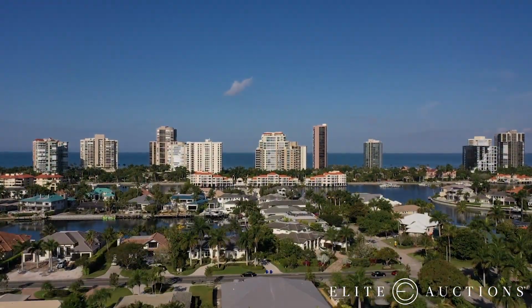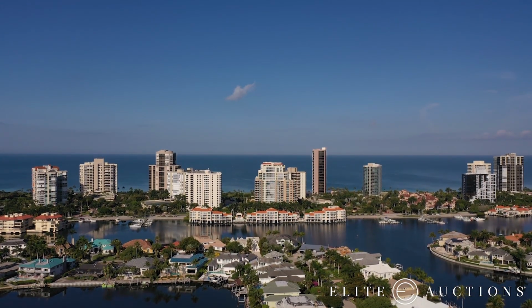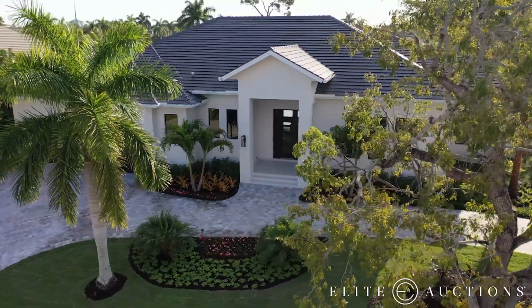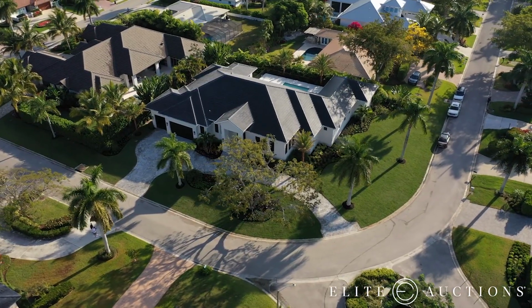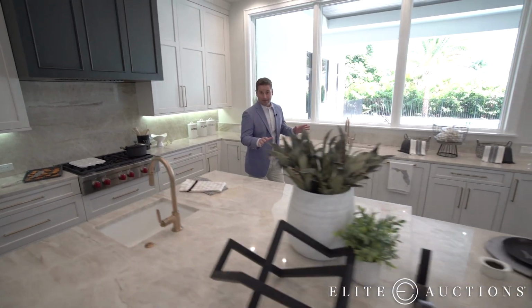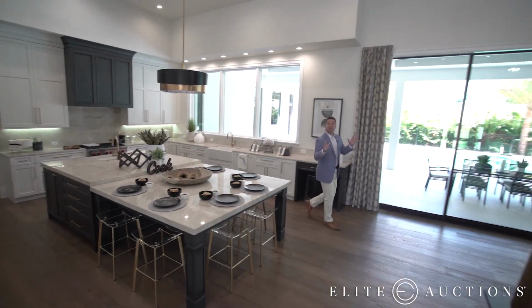Located in the heart of Naples, in the community of Park Shore, one of Florida's most celebrated neighborhoods, this brand new 4,500 square foot, four bedroom home on nearly a half acre. With this home, you're getting the very best because it's brand new. Design, materials, space, and floor plan.